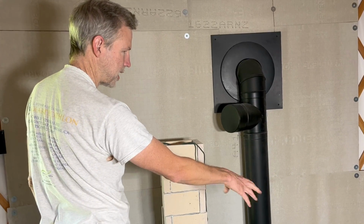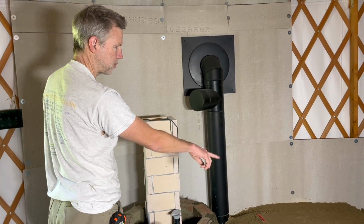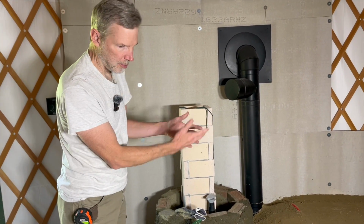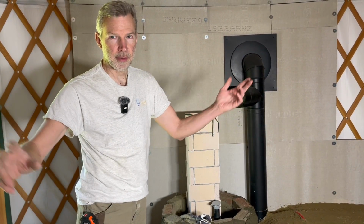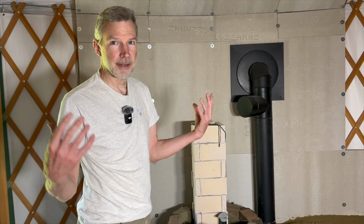And it heats all this mass up, so it'll release warmth over time. And then we have radiant floor tubing going through the mass, so as it warms the mass, it'll actually spread that heat throughout our entire floor. So once the entire floor is warmed up, this place ought to be quite comfortable.